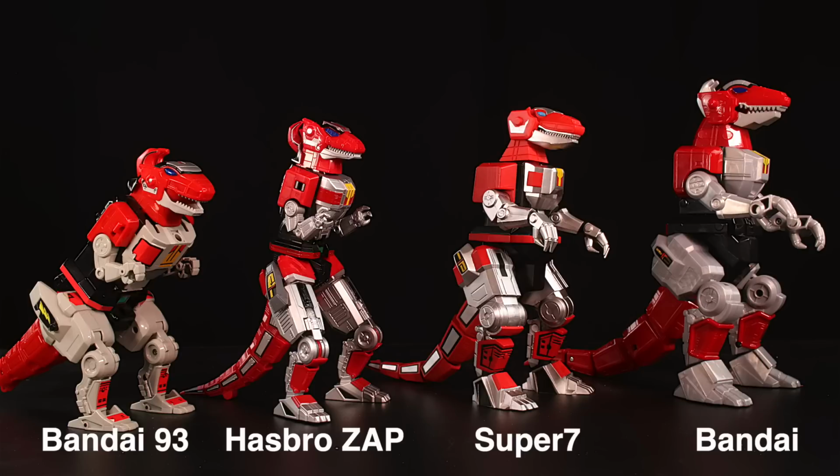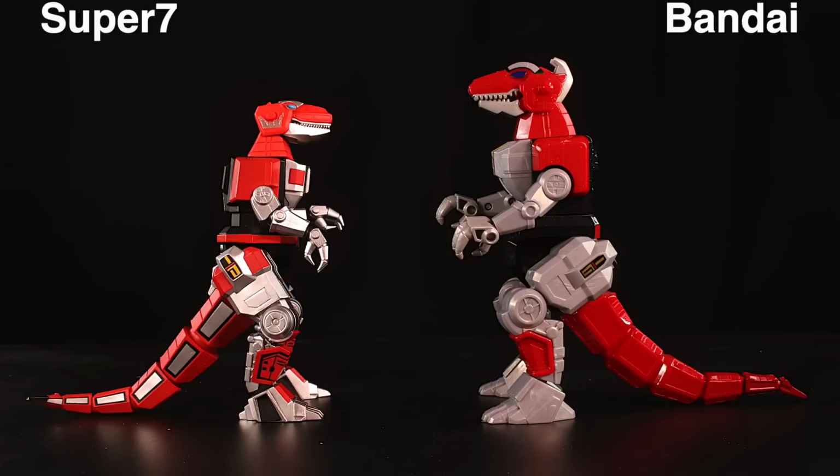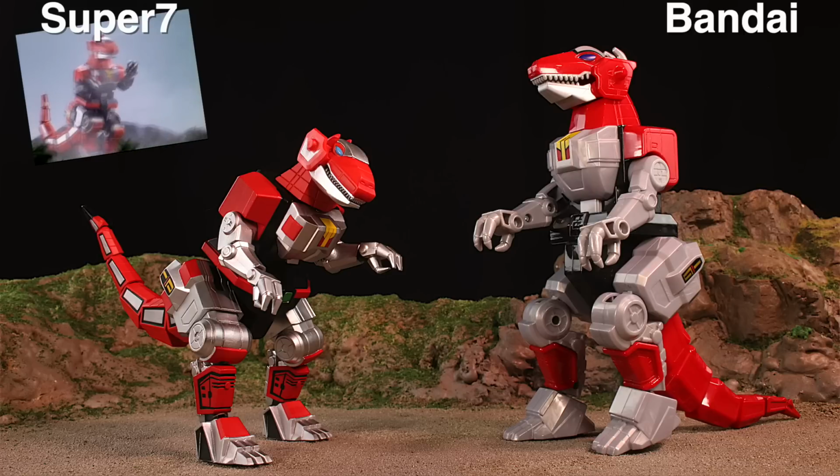When the Zord needs to transform, there are some limitations with what it can look like. When it doesn't have to, it can look a lot more screen accurate, and Super7 did a really good job with that. Personally, I was thrilled when Bandai made this T-Rex, but it always needed a better paint job, or stickers or something. Super7's T-Rex, that is what we saw on TV.